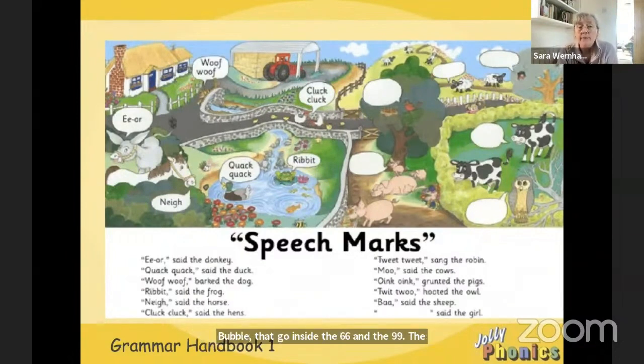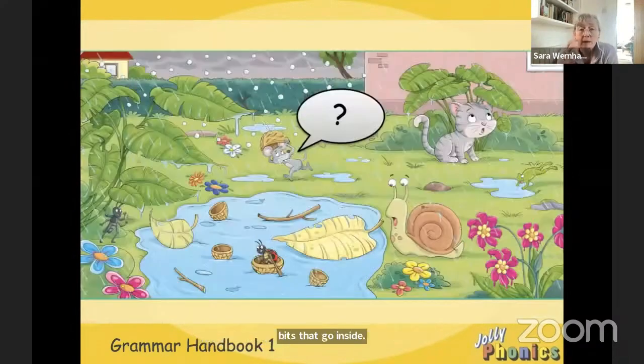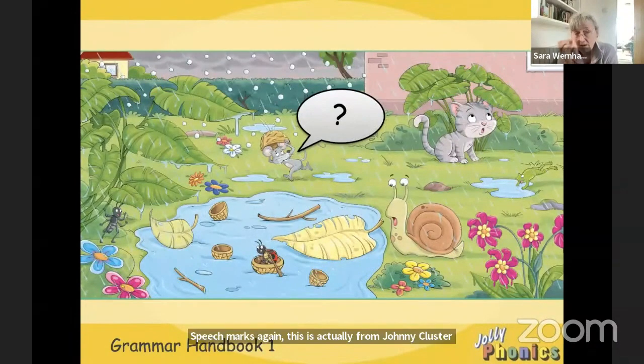speech marks. And a friend of mine, I know, she draws the speech bubble on the board, writes the words in it, and then rubs out the bits around it, so it just leaves like the 66 and the 99, the little marks there, to show that that's what it is. But we start off and we say these are the bits that go inside the speech marks. Again, this is actually from Jolly Classroom, a picture from Jolly Classroom.